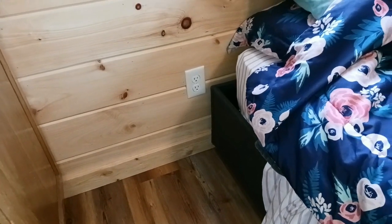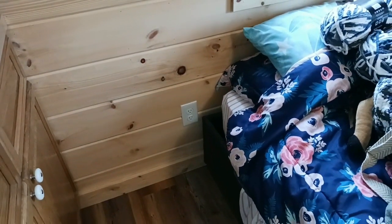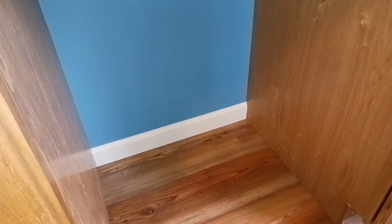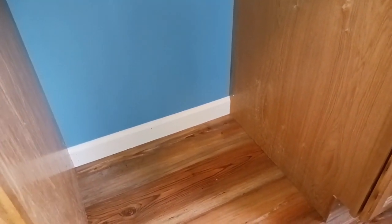So thanks for joining me this afternoon. This is my process for doing trim. And it's not structural, so I don't worry too much about how good or bad of a job I do. I say bad, but I want it to look nice, but it doesn't have to be perfect because I know this isn't holding up the house. It's just covering up the ugly spots.